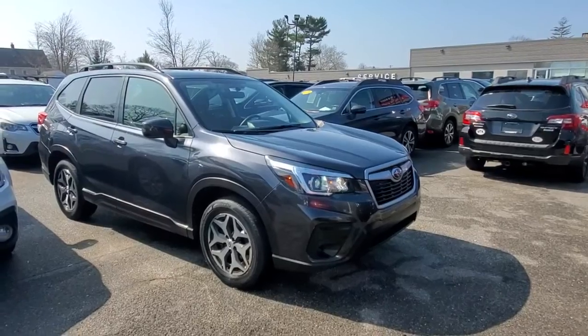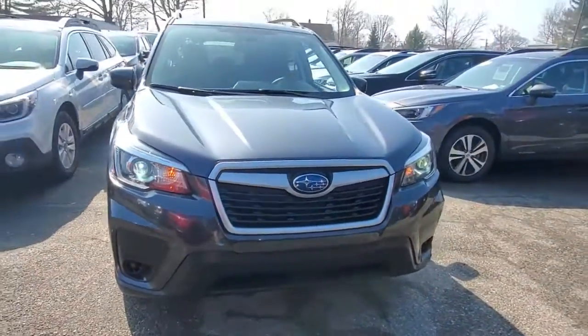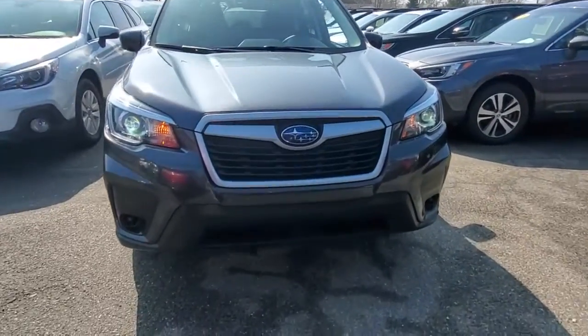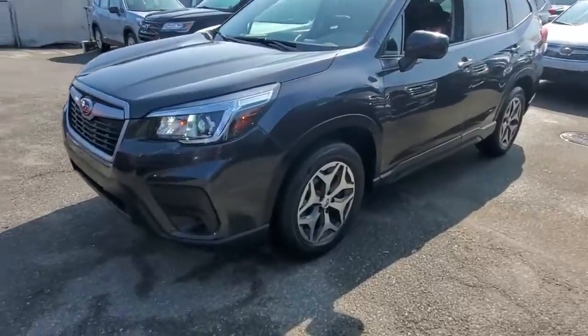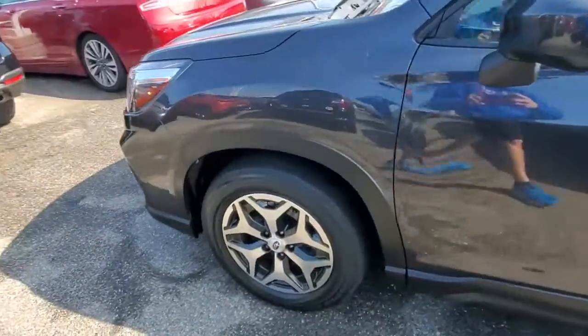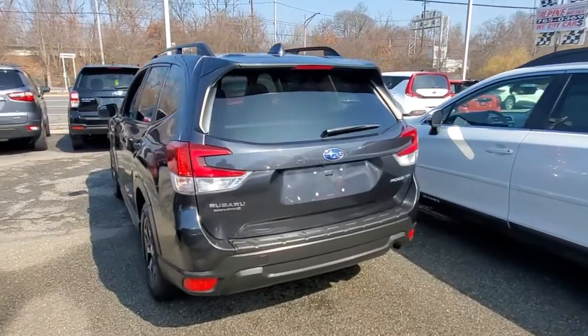Your next car could be the 2019 Subaru Forester. This vehicle still has fewer than 25,000 miles on the clock, so it won't last long. This well-built Forester delivers confidence, comfort, and capability. Advanced safety tech, a smooth ride, and all-wheel drive position you for success on every journey.